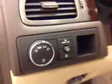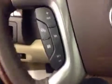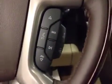Power driver seat with lumbar support. Trailer brake and light controls. Power tilt steering wheel. Cruise control and heated steering wheel. Stereo controls and hands-free communication. Power tilt sunroof and power liftgate.